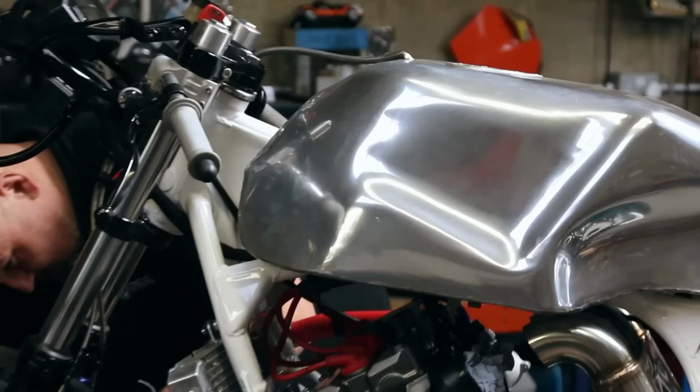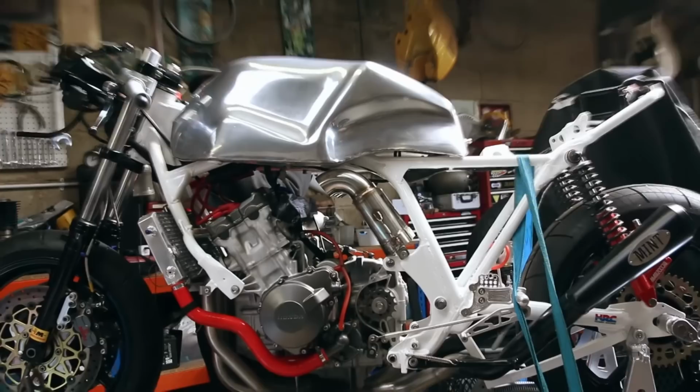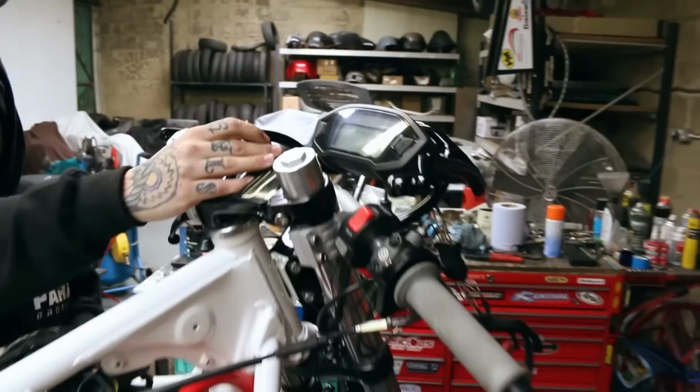We have left the CBR600 engine standard. It will need some dyno work and setting up, but after the show. All we're waiting on now is the satin red and black paint job and graphics kit, which apparently is on the way.